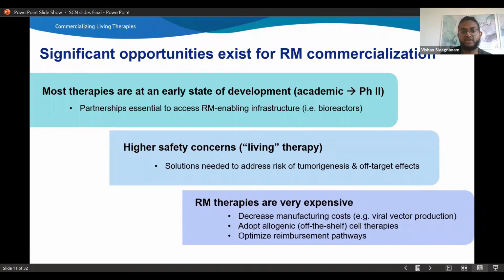Finally, I want to touch on where opportunities exist for commercialization in regenerative medicine. It's still an early, very nascent field. There's been a lot of development, but there are still significant gaps and challenges. Since this is a living therapy, not a drug, anything you put into the body increases the dangers. So safety, for example off-target effects, are significant areas of concern for future development. And so there's lots of opportunity to fix these problems with these technologies.